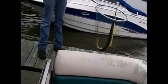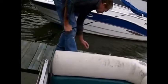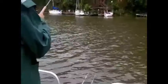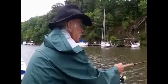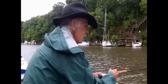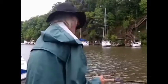Oh yeah, nice little gar. Nice one, Rob. Nice gar. We just started really fishing for these gar, or I did, and my son here. That's a nice little fish. Fish on, fish on. Oh, it's another gar. Another gar. Yes, sir.